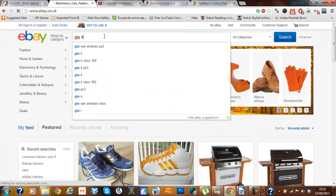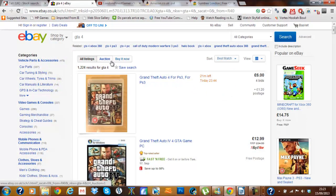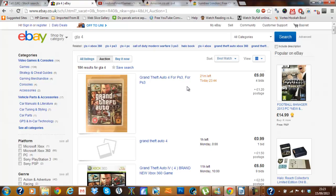GTA 4. Actually, better yet, let's do a Call of Duty game. Alright, GTA 4, always do auction. With auctions, you tend to get really nice bargains, but we'll do GTA and then we'll do another game after, and then you can kind of understand where I'm coming from. Now, this is £6 plus £1.20 delivery, and there's still people bidding on it, so that's probably going to be high.